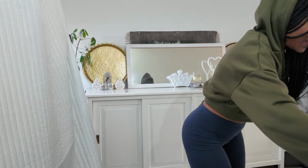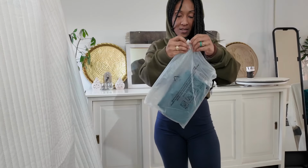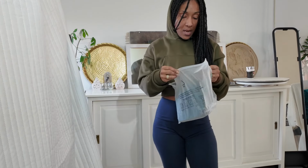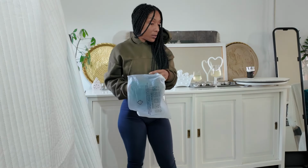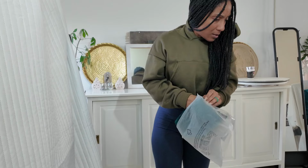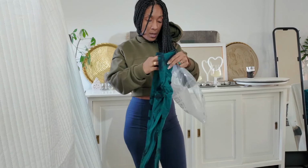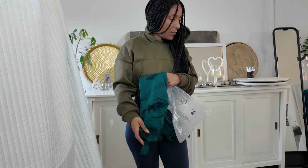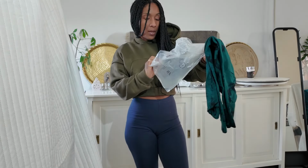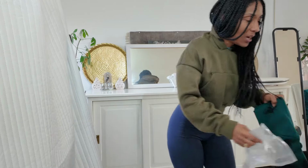Okay, next thing that I got is some pants. I think I got stuff from Shein, and some other store that I actually went to that I didn't order online. Where is this from? I have to check because there's no name on the bag. They're cute though. All right, I'll be right back.